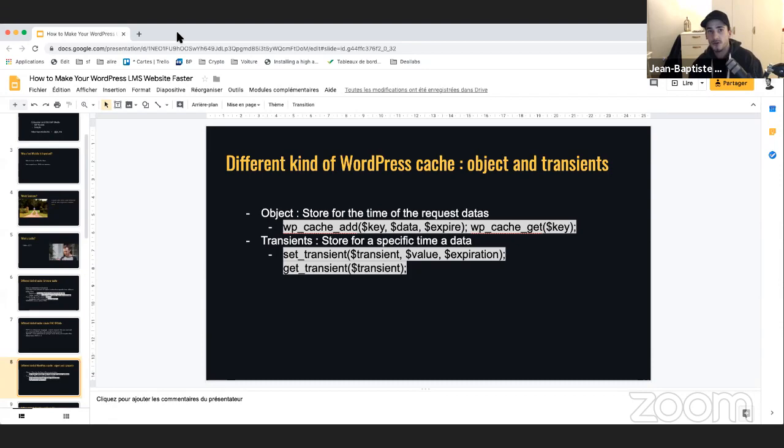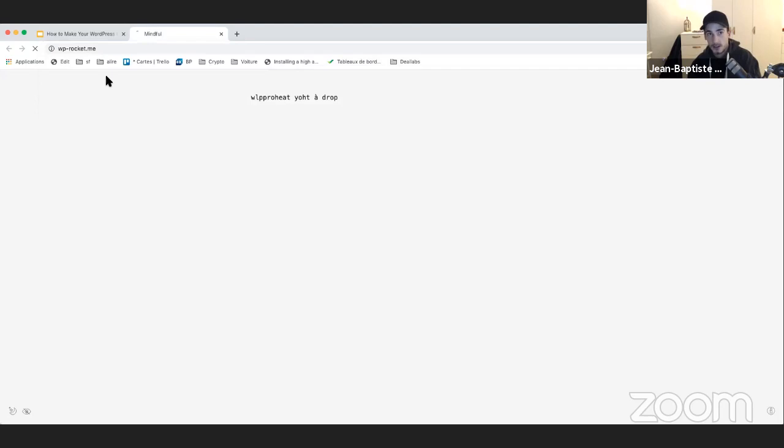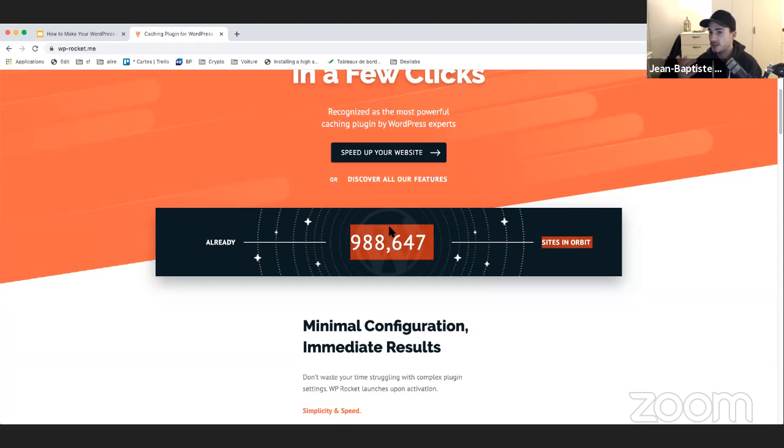I'm going to give you an example directly in WP Rocket. Okay, here it is. This is the number of websites we have. In order to get this information, we need to go through all our database to count the number of websites, which is a long request. So we store this information in the WordPress cache, and we delete it every 6 hours because we don't need the exact number. So this is very useful.